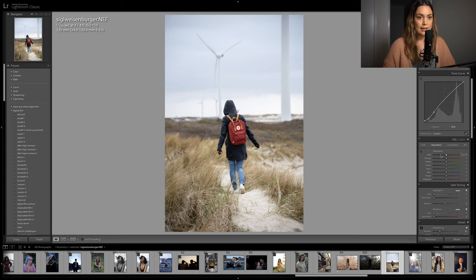Okay, and then I feel like here I might bring the yellow saturation and maybe orange too. And then I will bring the luminance of orange up. And then I want to bring the saturation of red up just because the bag I feel like is a really cool focal point of the photo.